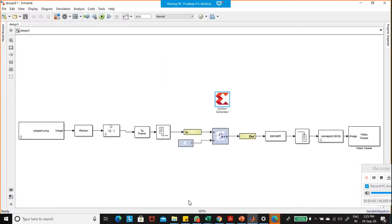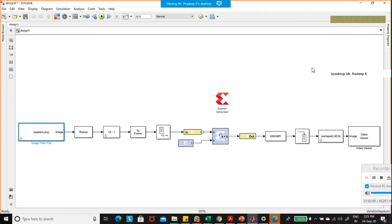So I want to insert the individual parameters right now. I want to insert some image here. For that image, I want to do some resizing. After that, I want to convert from 2D to 1D. After that, I am giving it frame by frame. Later on, the unbuffer also goes to the input side, and I want to add some addition or subtraction.